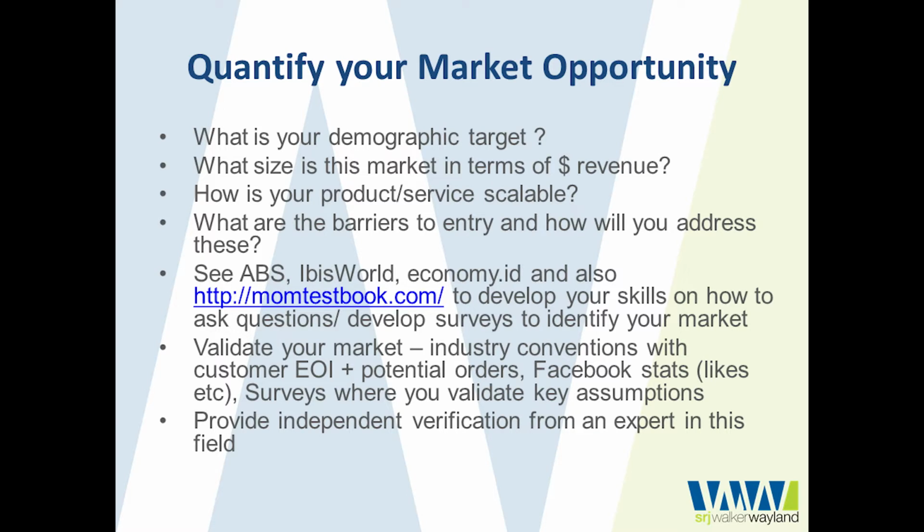It's really important when you're looking to grow your business and requesting further investment that you've clarified your market opportunity in terms of dollars. That means looking at who your demographic target is, what size that market is in terms of dollars, and if you're considering exporting, what it is locally in Australia and what it is internationally, how your product or service is scalable to be able to tap into that market, and what is the expected market share for your product or service in either the local or international market. You also need to be thinking about whether there are any barriers to entry for your product, and how you are going to address those barriers to entry.